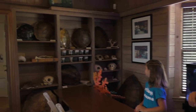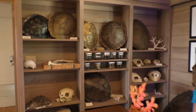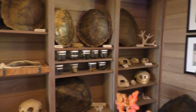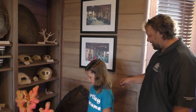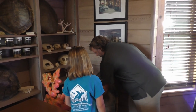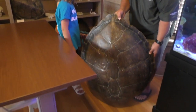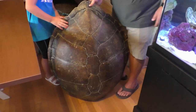Okay? So what do you think over here? These are some pretty cool things, right? Yes. So one of the things that we do is we want to teach people about the different kinds of sea turtles. Okay? So I'll pull this guy out. This is the shell of a green sea turtle. So this is just like Captain. This one's a little bit bigger than Captain. This is almost bigger than you are.